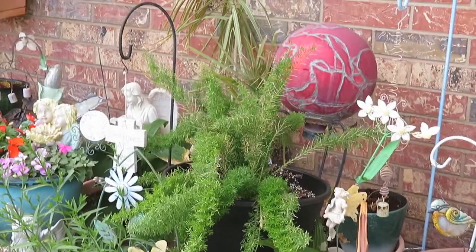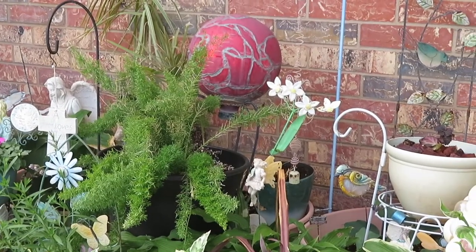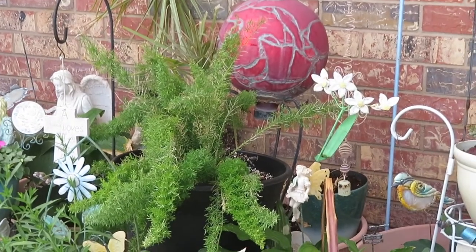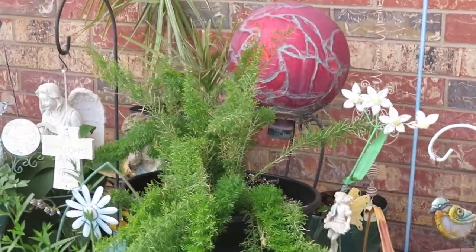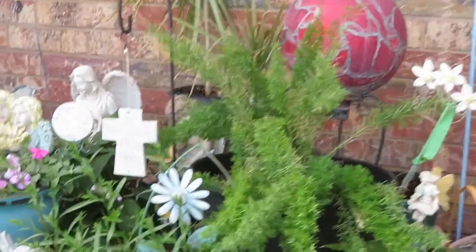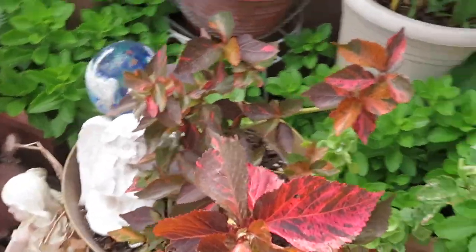So it's still pretty, and I do think that this pretty little foxtail fern is filling out more. It was so scraggly when I brought it out, and my voice is wanting to stop on me. I think it's just allergies.